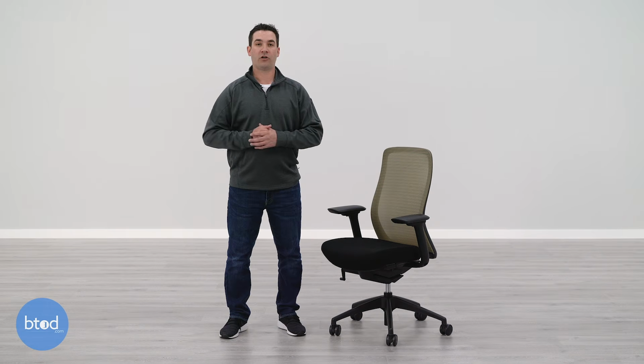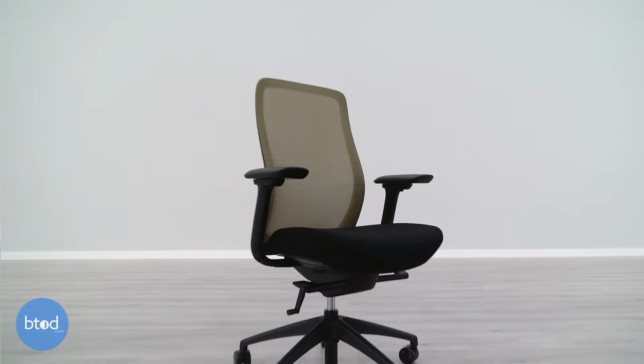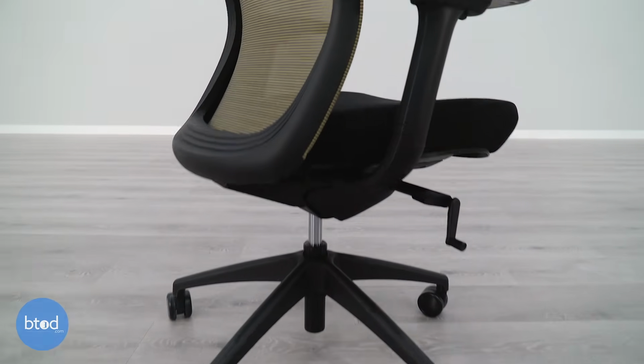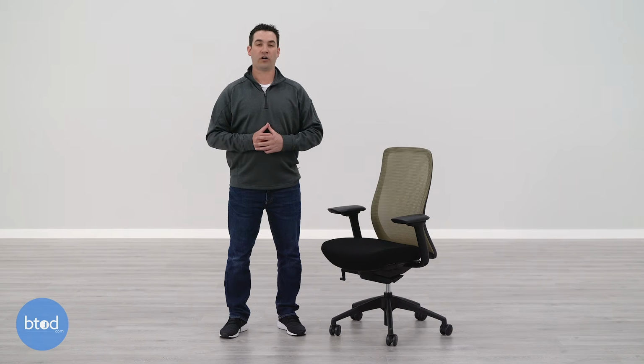The number 2 chair on our list is going to be the Vera by Eurotech Seating. This is a chair that has a starting price of $399. The main reason why this chair is number 2 on our list is because this is the highest scoring chair for back support, receiving a score of 88 out of 100.